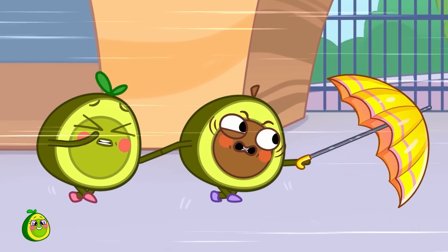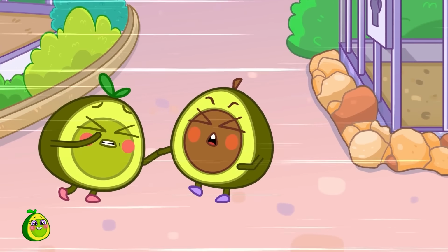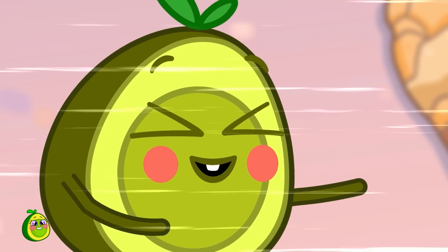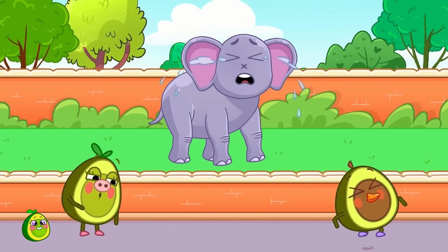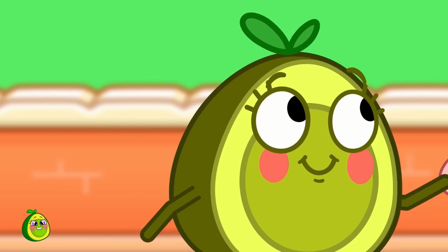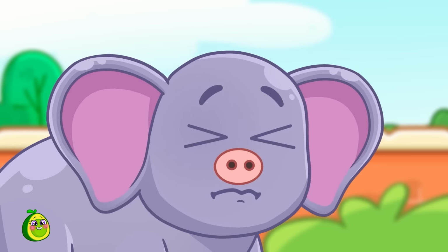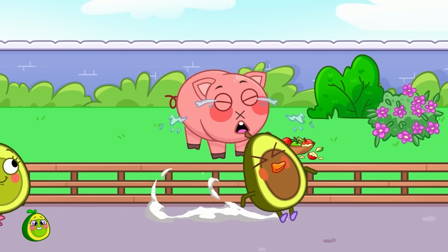Today we're going to watch funny cartoons and learn healthy habits. Oh no! Piggy lost its nose! Dog has lost its nose too! Poor elephant lost its nose! Quack, quack, quack. Piggy wants its nose back too.